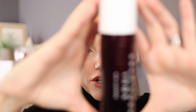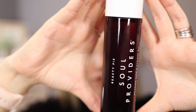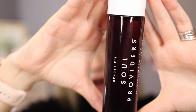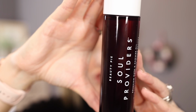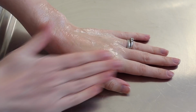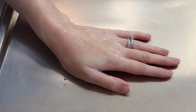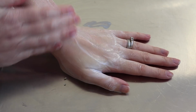This is a product called Soul Providers, and it's a relaxing bath and shower oil. It's lovely. It's a spa in a bottle. It's unbelievably divine, just gorgeous, makes my skin feel amazing, and it's full of essential oils like lavender, lemon, bitter orange, star anise, peppermint, argan oil, as well as grapeseed oil, evening primrose oil, and vitamin E. So it's seriously, seriously hydrating.